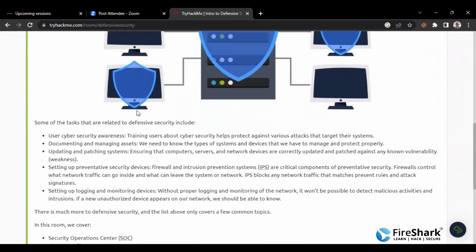Some of the tasks for defensive security include, first, user security awareness training, like training users about cyber security to help protect against various attacks that target their systems. Next is documenting and managing assets. For example, if in your organization you have 20 computers, you need to monitor, document and manage them in order to know what systems and devices we are managing, right? And next, we need to update and patch systems so that weaknesses or vulnerabilities are known to the user, so that they can protect their systems early.